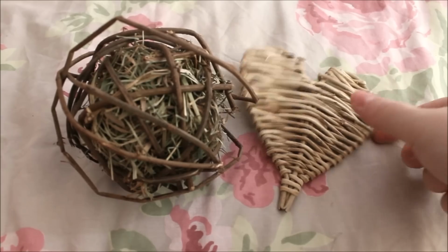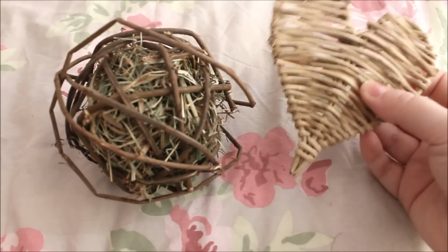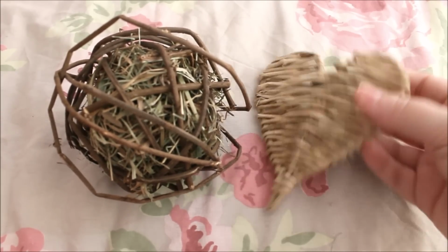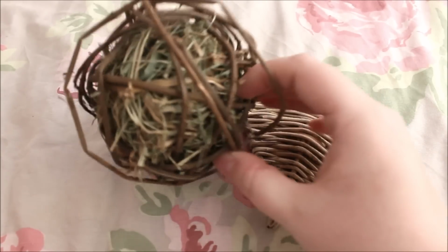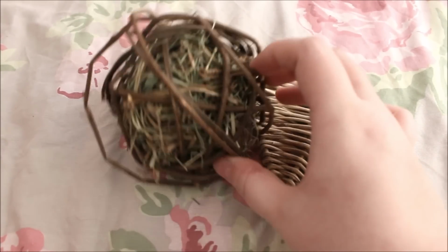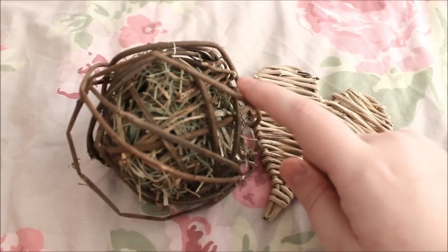So for the hearts, these come in normally a pack of 2 and they're £1.10. So that's 55p for one heart, which is very good for a rattan heart. And then this is also a willow ball. It had a lot more willow on it when it was first given to the girls, but they've had a good old play with it. These are $1.99 with it stuffed.